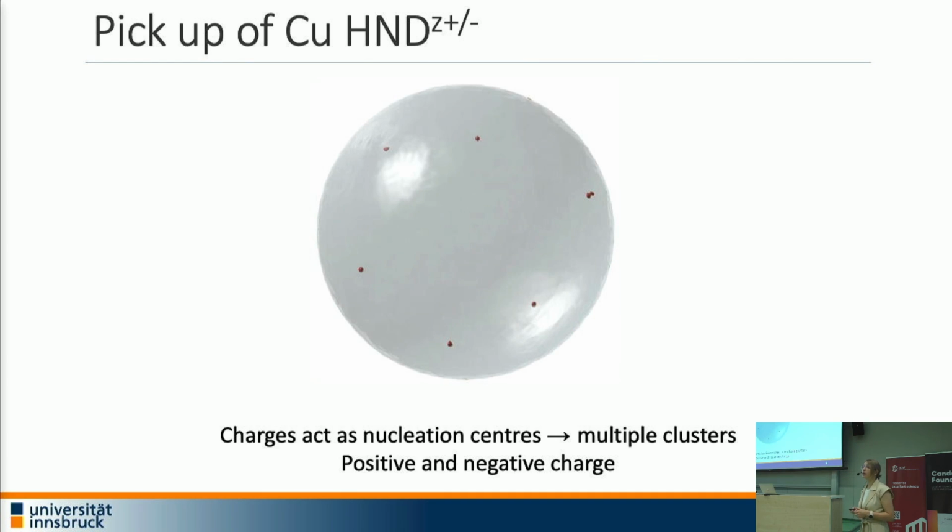But we are not just using the droplets, we are using multiply charged helium nanodroplets. So here you can see such a droplet which contains 1 million helium atoms, and those red dots are charges. Unfortunately, I discovered that this video will not work, so you have to use your imagination.